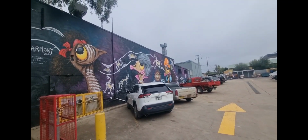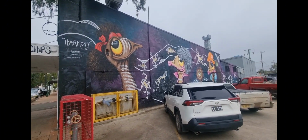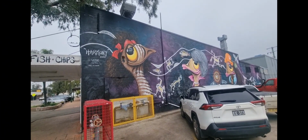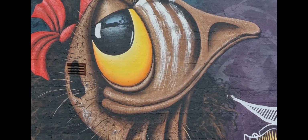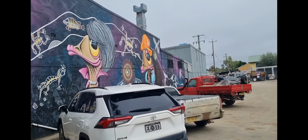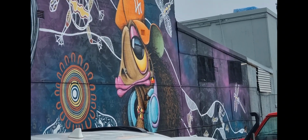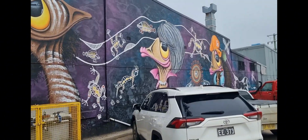Oh yeah. So the old Wong's fish and chip shop, he's got these emu murals, eh? And wow, they're pretty good. There's a guy at Caloundra. Detail in the eyes. Yeah. Reflection. There's a bloke at Caloundra who does similar emu paintings. I doubt it's the same guy. You'd think they would have got a local guy to do it, but it is a bit similar though, isn't it? Yeah, so that's pretty cool.